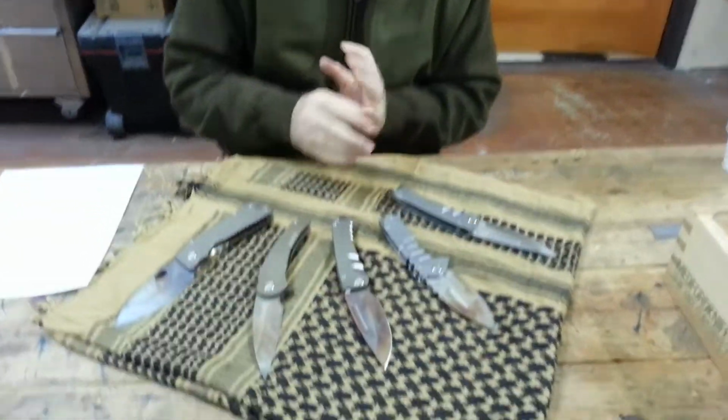Chris has got a beautiful batch of knives going out to him, and I know he's been antsy to get them. Let me go through and give you a quick tour and point some of the stuff out, okay?